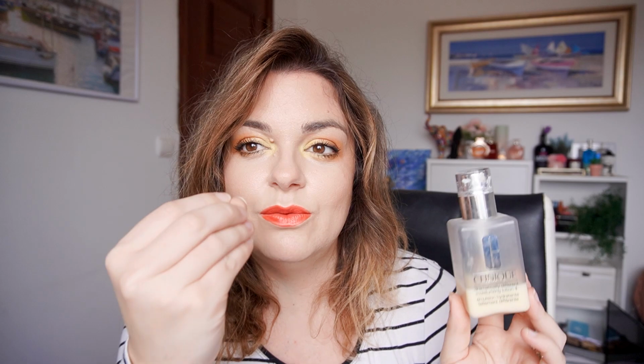I'm just not a fan of the scent, even though they're non-scented. Whatever the smell of the moisturizer is, it's that Clinique smell that I grew up with because my mom used to wear this all the time, and it's not my vibe. So anyway, I want to finish this one.